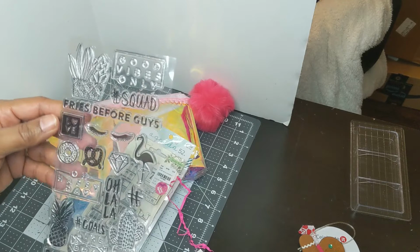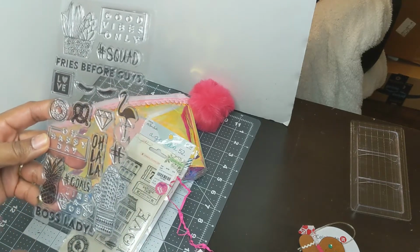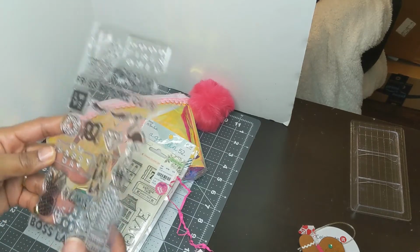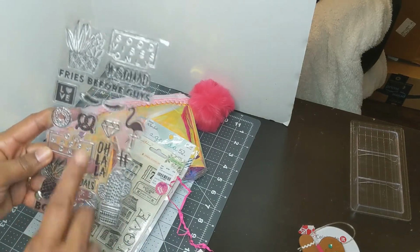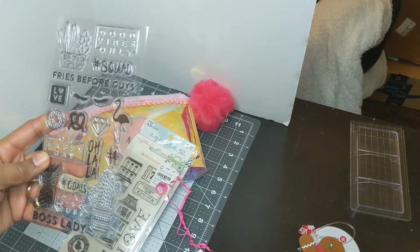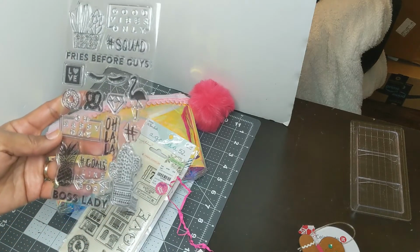Good vibes only squad. Fries before guys. I've seen this stamp somewhere. I don't have it. Yay. So I'm happy to get a stamp. I don't have any of these, but I'm always happy to get one that I've seen. It's like, I debated it because I do like the fries before guys and the cactus plants.